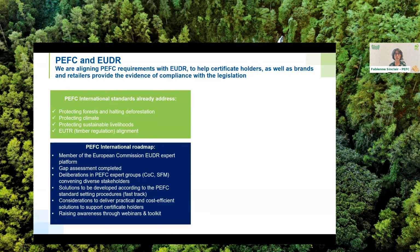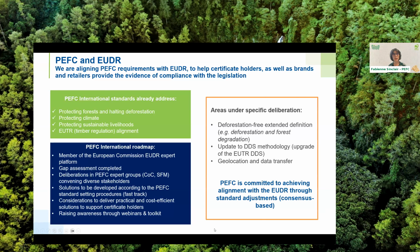Of course, we are mindful of the EUDR expectations, even though all the practicalities from the Commission, as you understand, are not clear yet. We are also moving in parallel and also making some assumptions of how it should work and how it could work. And we are also raising awareness through an engagement plan. Soon we're going to launch our landing page on our website with an FAQ and several ways of keeping you informed of how PFC is advancing.